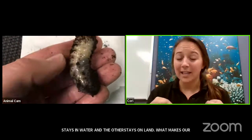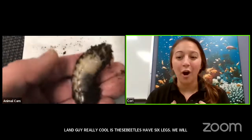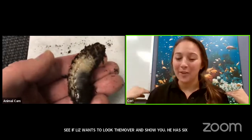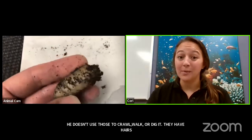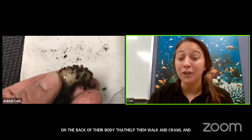He has 6 little legs towards the front of his body, but he doesn't use those to crawl, walk, or dig. They actually have hairs on the back of their body that help them walk and crawl and dig. So when you see them out in the wild, they actually look like they're walking on their backs, which is so cool.